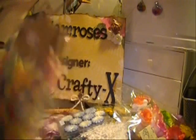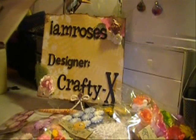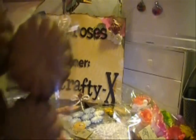And then she sent me, I believe this one's also a new product, these crocheted mini flowers. They're beautiful. And more leaves. These are brown. And more roses. These are like an orangey color. And then more pink. And these gorgeous blue ones. They're huge. They're beautiful. And these brown daisies.